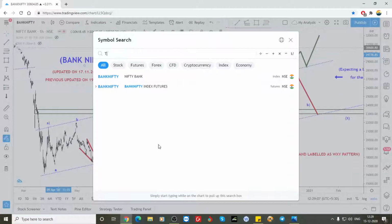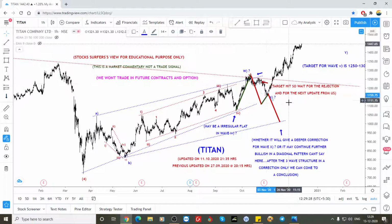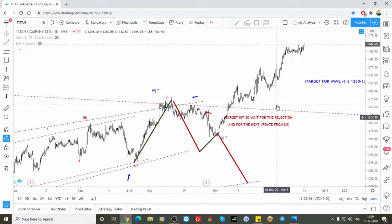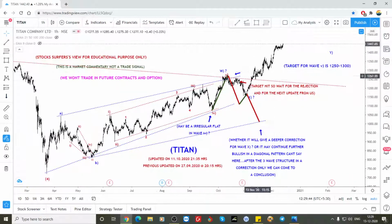So the first thing is Titan. Right now I'm not getting any idea, because I expected this could be an A, B, C, with a B and C. From here, if it is a W, X, I expected a deeper correction in the three-wave structure, but it was a very simple correction and it took off. So whether it is a W, again X, A has finished, and here it's very confusing. So right now I'm not getting anything, and I can't explain here. So what will be next?